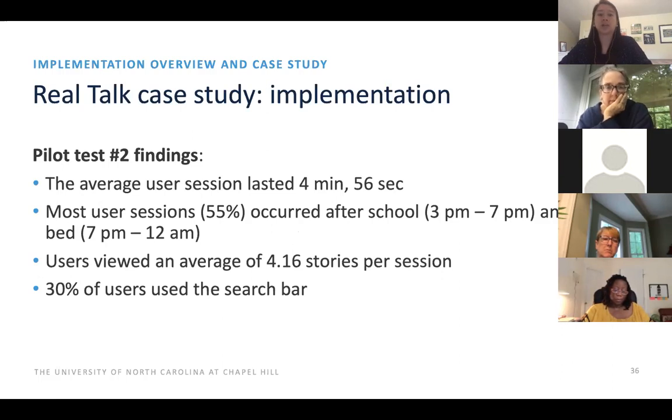So, for example, some of the things that we were able to track on the back end after we asked a group of teens to use the app for 5 to 7 days: we looked back and saw that the average user session lasted almost 5 minutes. And for those of you who don't work in this space, that's actually quite high for young people to be engaged in an app. The industry average is much lower at the 1 to 2 minute mark. Most sessions occurred after school and before bed, and that was important for us to know as we figured out when to time posting new content. And so that was just helpful for us to know. Users viewed an average of 4+ stories per session, and then 30% of users used the search bar.